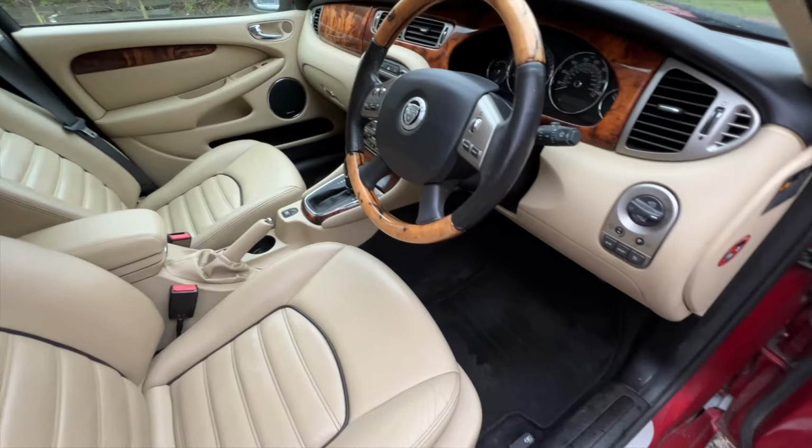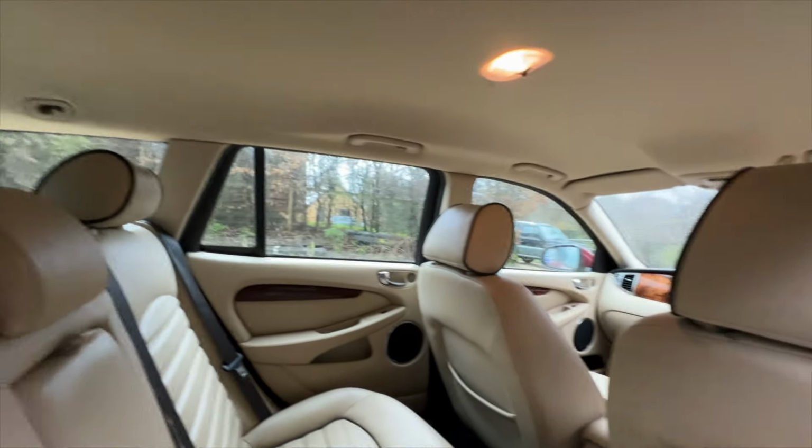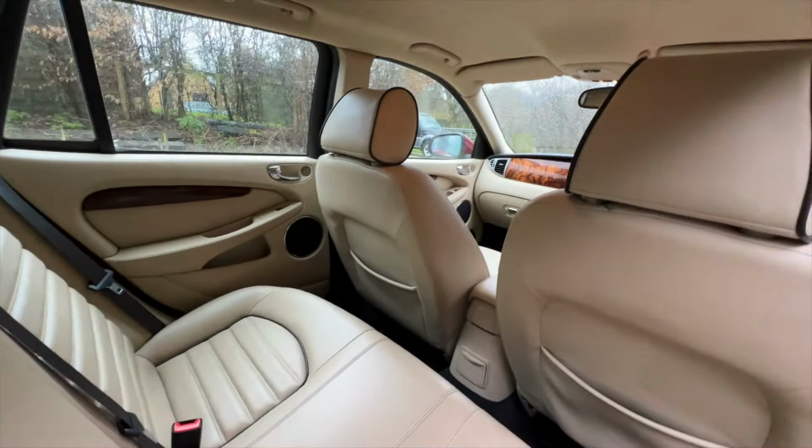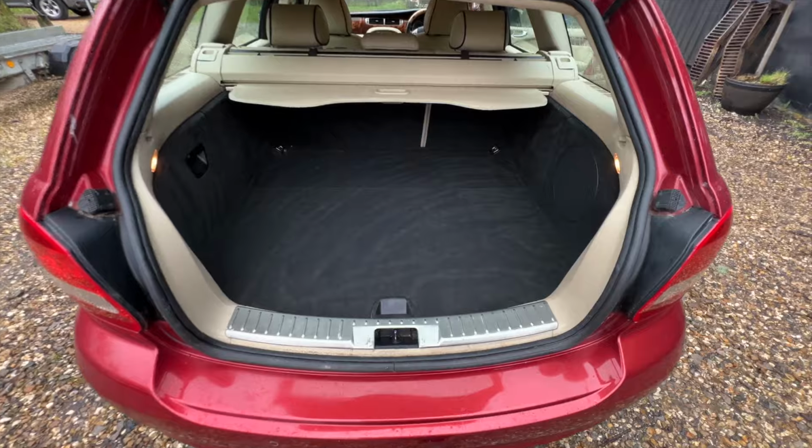but once that's dried, it will look all one uniform colour. In the back, again, you can see everything's clean and nice. There's absolutely no issues to speak of. Everything is complete and working. Again, it's just a lovely, lovely place to be. Even the load area has come up very well.